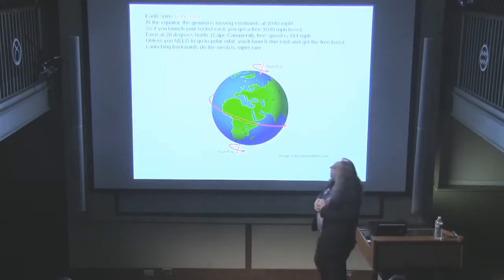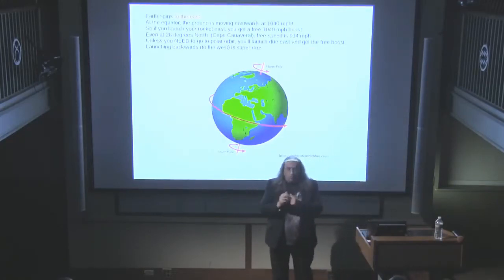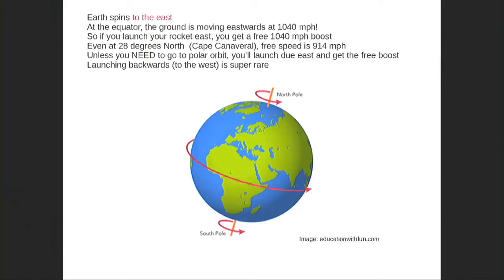The other trick is that the Earth rotates once a day, and if you're sitting on the equator, it does so at about 1,000 miles an hour. So if you launch from the equator, you get a free boost of 1,000 miles an hour. And if you're at the poles, it doesn't work, right? Because you're not going anywhere if you're at the North Pole.